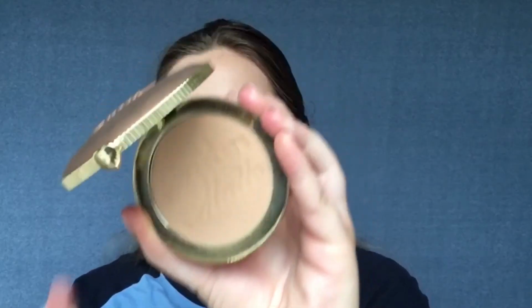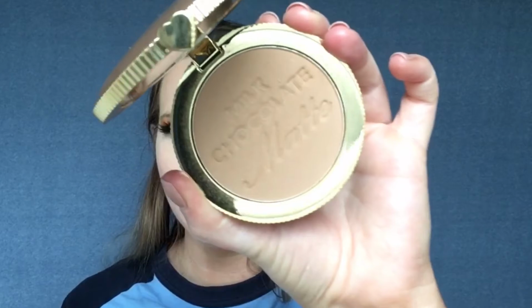Too Faced Milk Chocolate Soleil Bronzer. It looks so light in the pan, but when I apply it on my face, it's a lot darker and a lot more orange than it looks like.